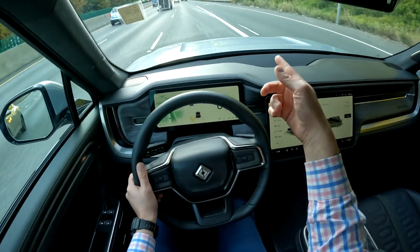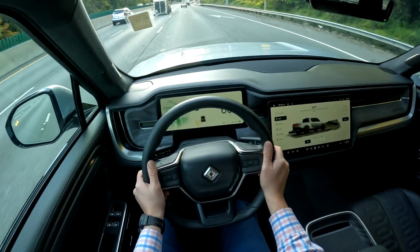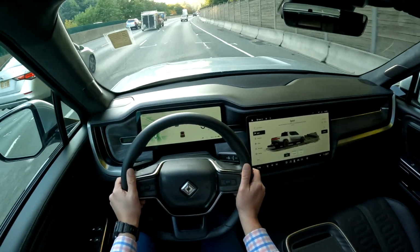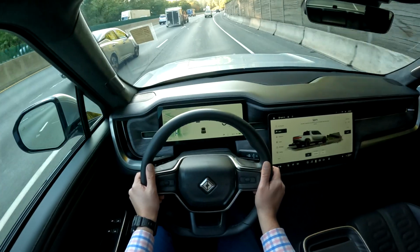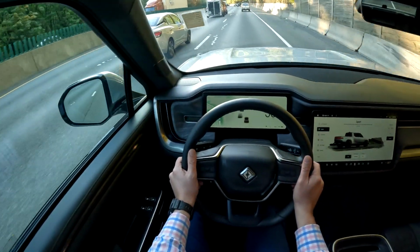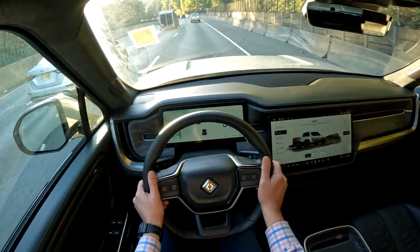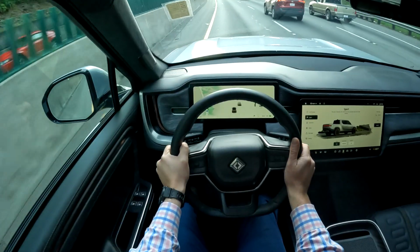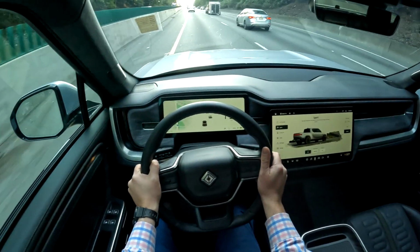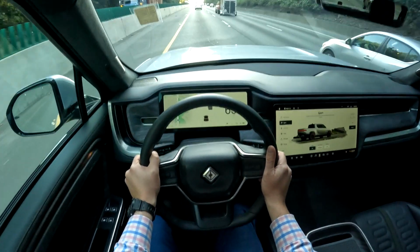And we're going up a steep grade right here, and this thing doesn't get affected by it. You don't even know you're on a grade in a vehicle like this. Some cars might be struggling to get up this grade, especially trucks. This thing will just power right up it, no problem at all. It even accelerates pretty rapidly up the grade.